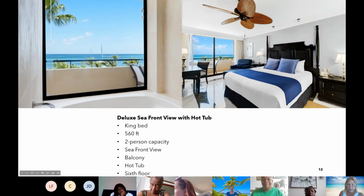So this is the deluxe sea front view with hot tub. And if anyone is interested in this room category, of course, I can give you a price for it. You also do have a balcony, a hot tub, and you're on the sixth floor.